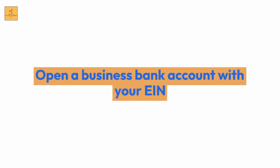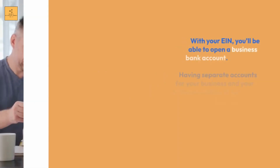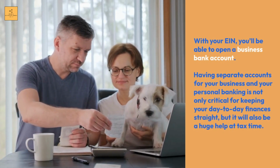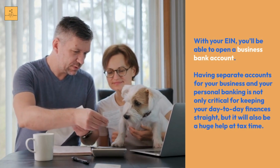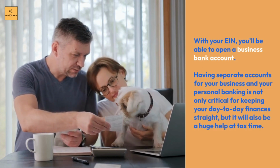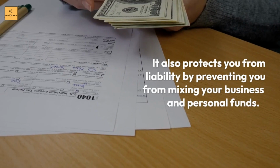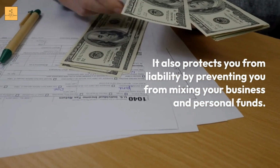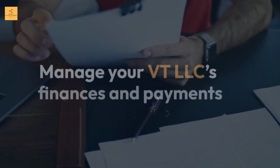Open a business bank account with your EIN. With your EIN, you'll be able to open a business bank account. Having separate accounts for your business and your personal banking is not only critical for keeping your day-to-day finances straight, but it will also be a huge help at tax time. It also protects you from liability by preventing you from mixing your business and personal funds.